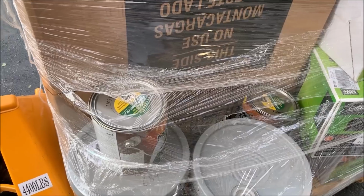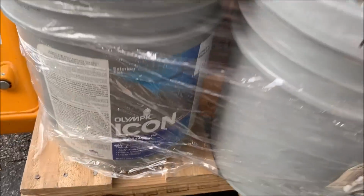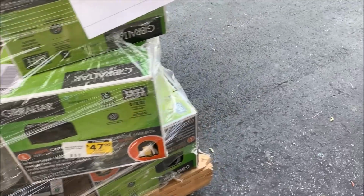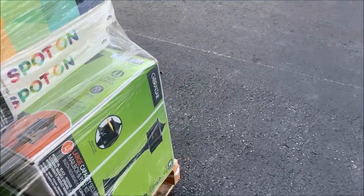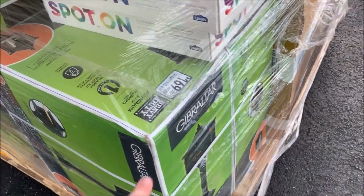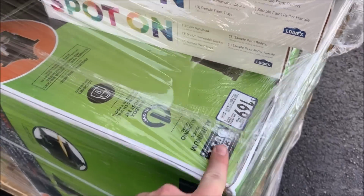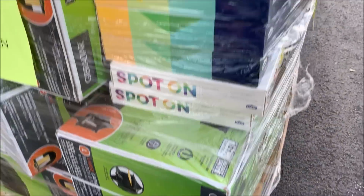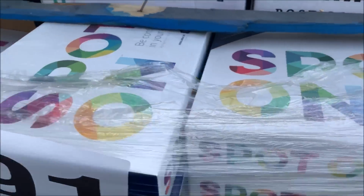Oh, looks like a list of what might be on this pallet. So we've got some more deck stain. This is self-priming flat paint. Here we got some mailboxes. And one of these was pretty nice. This thing, look at that mailbox. I thought there was, there you go, $169 price on it. That's a nice mailbox. That's a really nice one. We've got a whole bunch of these things.